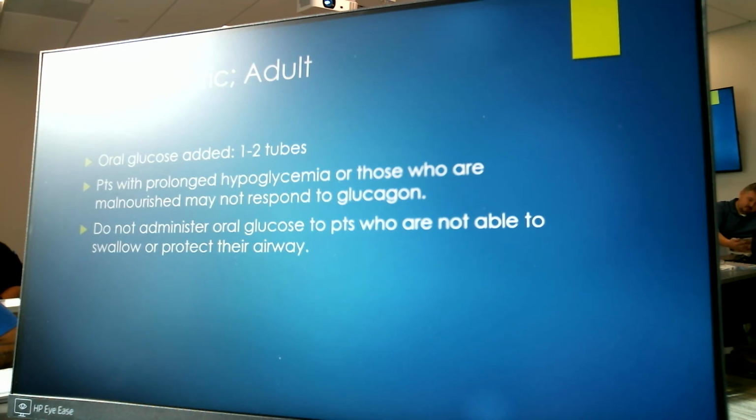Obviously, if they can eat or drink, we want them to do so. If they have prolonged hypoglycemia or if they're malnourished, they're not going to respond to glucagon, so this will be a much better option for them. Don't administer oral glucose to those who are not able to swallow or protect their own airway, though, please. Please don't just squirt it in their mouth, okay? Stick it up the butt. We're not allowing that, but that is an option.